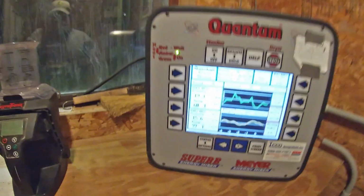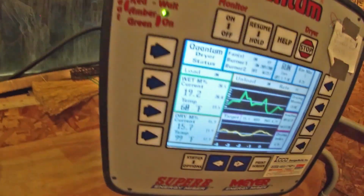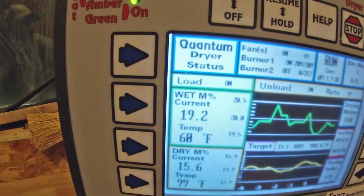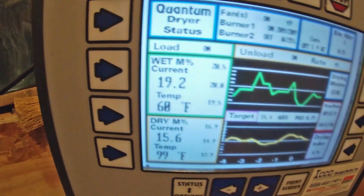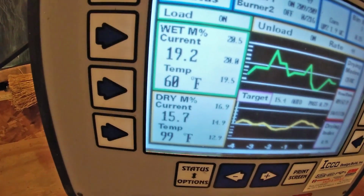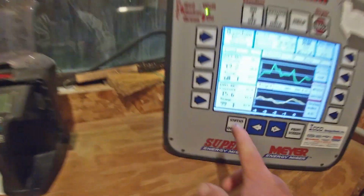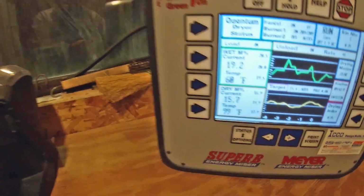So, excuse me, it's about 10 o'clock. Checking the dryer. Wet corn's 19.2, dry corn's coming out at 15.6, which is fine because it's also, as you can see, running right around 100 degrees coming out. So it'll steep and dry down a little in the bin. It'll be fine. It'll probably be 15.